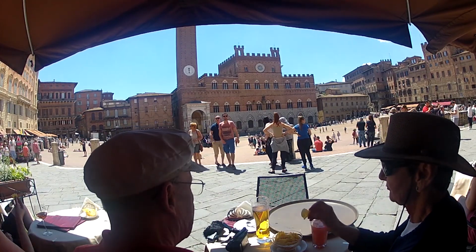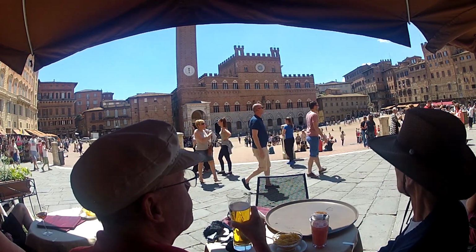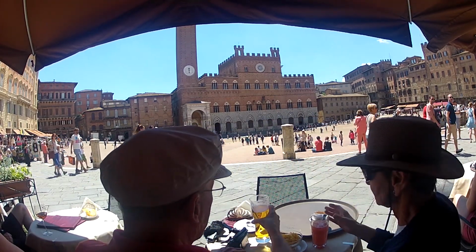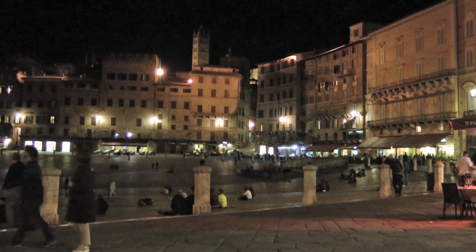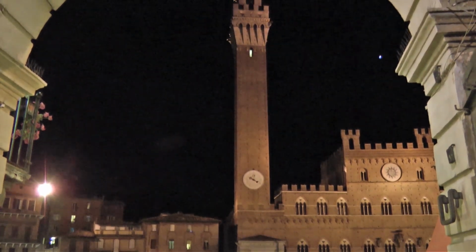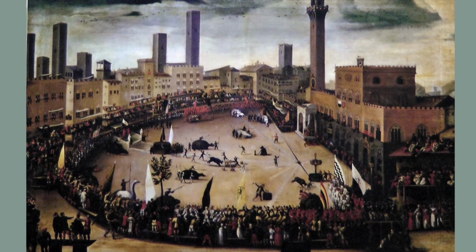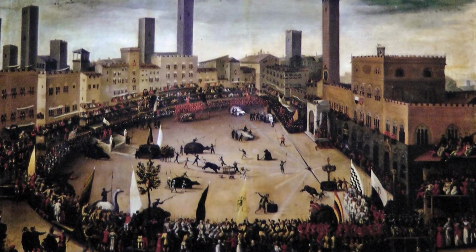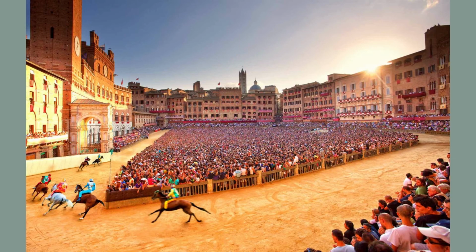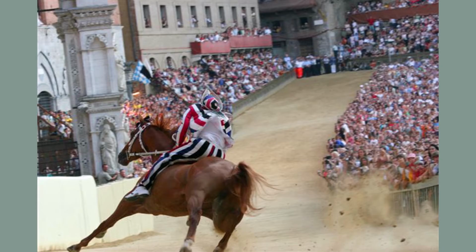The restaurants around the edge, though overpriced, are a pleasant spot to survey the world. And popular at night, too. This painting of a 15th century bull hunt in the piazza is one of many interesting activities that took place there. Il Palio, a horse race that started in the Middle Ages, continues to this day, every August.